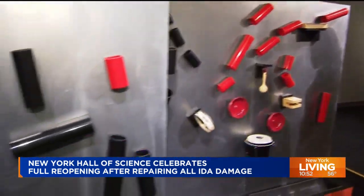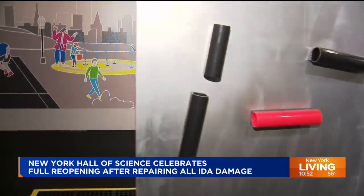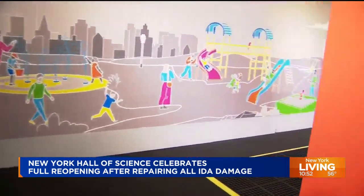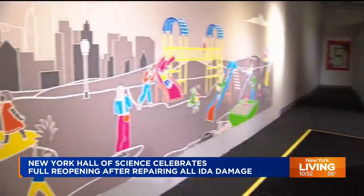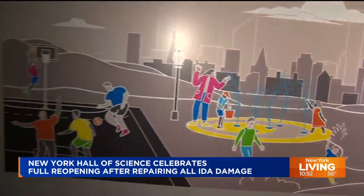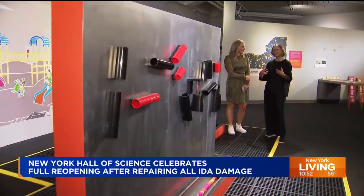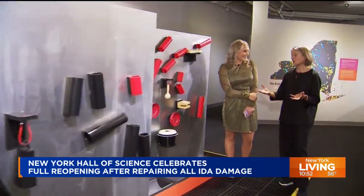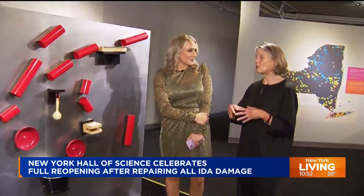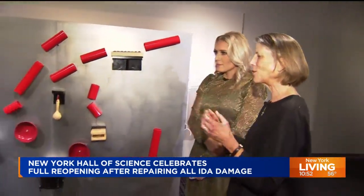Well, we have an exhibit department that's made up of about 12 people, and there are a number of designers on staff, and they come up with concepts, they test those concepts with the public, get everybody's input, feedback, improve upon them, and then work. In this case, we worked with an outside firm to fabricate, to make these experiences, and here they are.